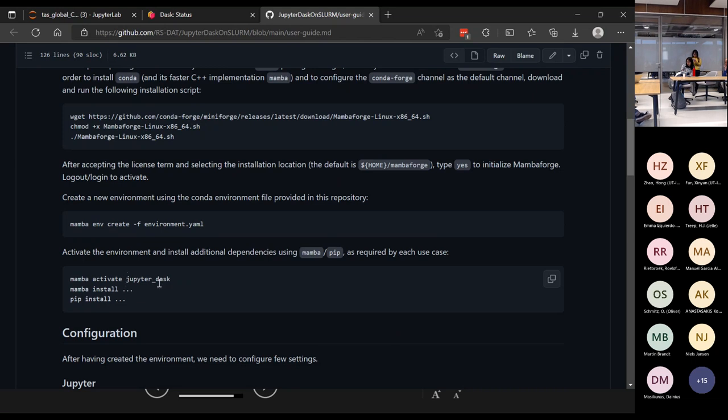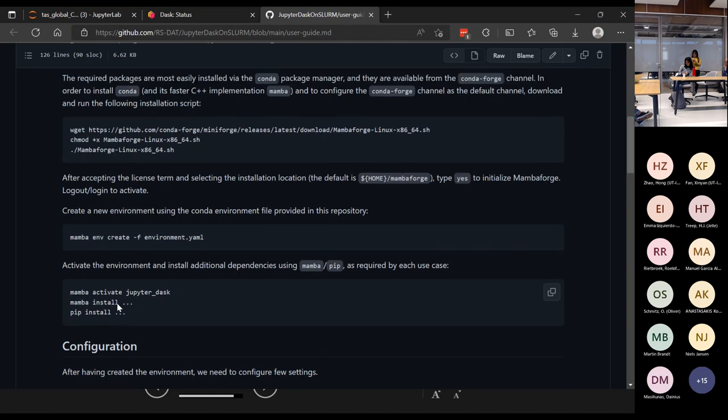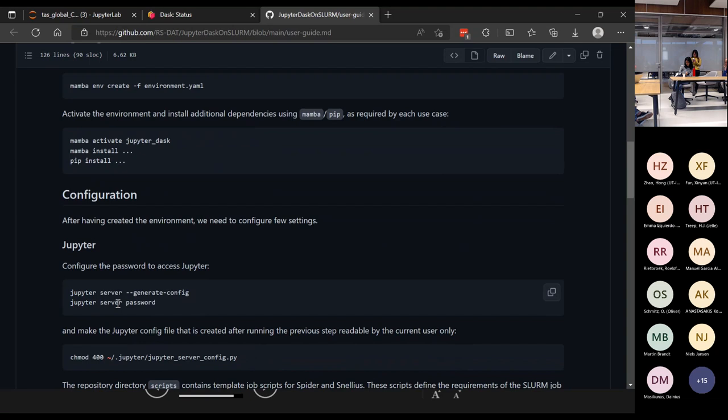Right, so you can then activate your environment and then you can use Mamba and pip to install any further packages that you might need for your own purposes. This will basically create the environment that all of your workers will see. So this is where you set up the software stack that you need for your processing. Okay, so that's the environment.